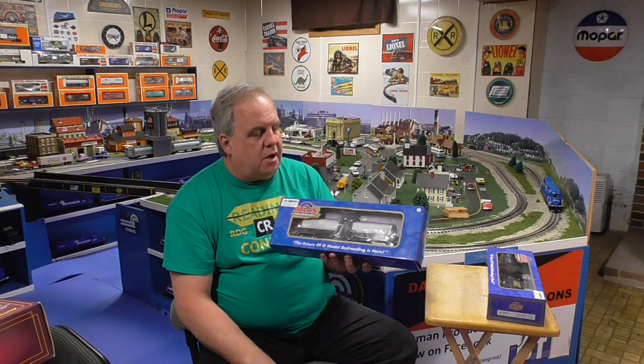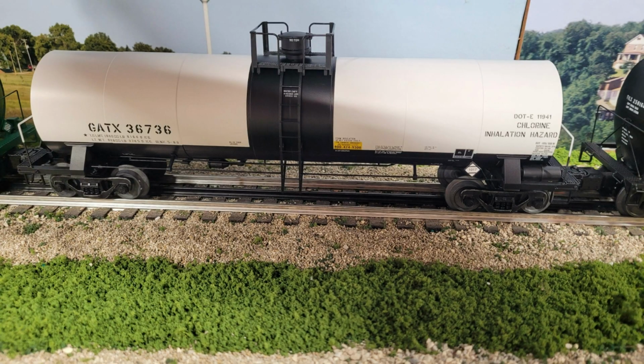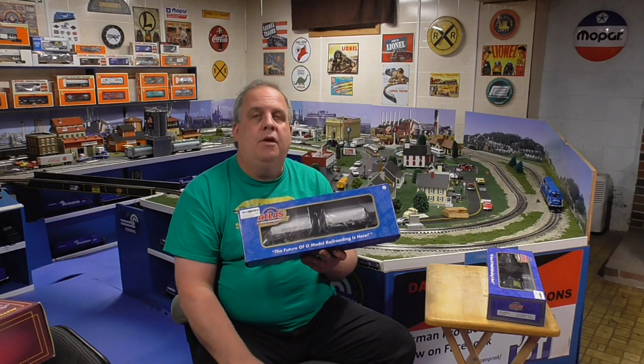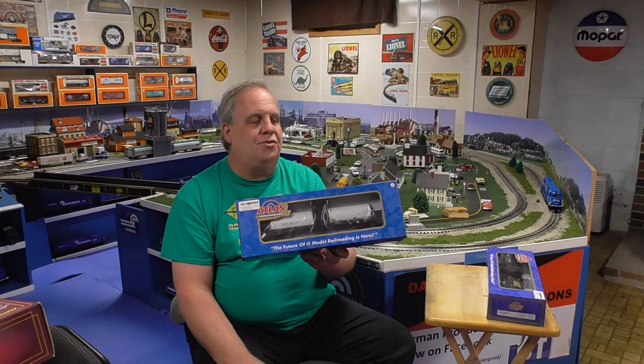I walked away, and I was kind of eyeing this up, and Landon's like, "Look, I'll give you a good deal on this." I'm like, "Okay," and he told me a price, and obviously I picked it up. So Landon, Berkshire Station Model Trains, thank you very much. Check them out.